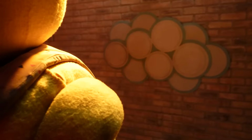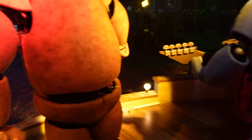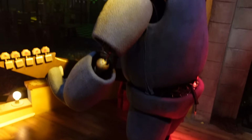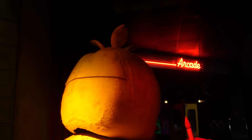We'll look at them from behind real quick as well, so you can see that they're all proper 3D. No tricks. These are all fully big old suits that you can get inside as well. So the part animatronic, part robot, part suit. You can get in there, you can wear them. You've got all the show lights behind. It looks exactly like the FNAF 1 trailer, if you've seen it.